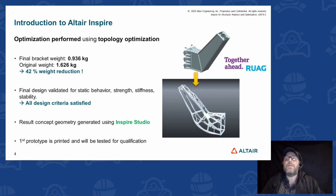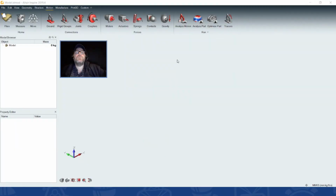So with that, I'd like to move on to a direct demonstration of the software. I'm going to open that up right now, and we're going to show you all of the processes that are necessary to achieve these sort of design savings using Inspire. Over the next 5-10 minutes, we're going to run through the basics of this. And interestingly enough, Inspire is so easy to use that even given this limited amount of time, I'm going to provide you enough information to hit the ground running with Inspire, should you choose to start utilizing it to better your designs, create stronger, lighter weight designs.